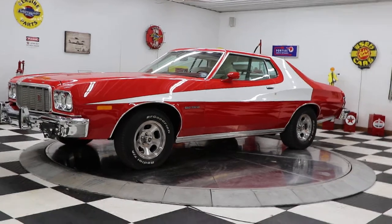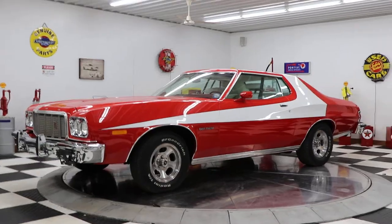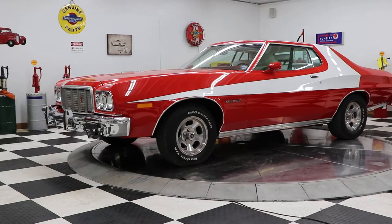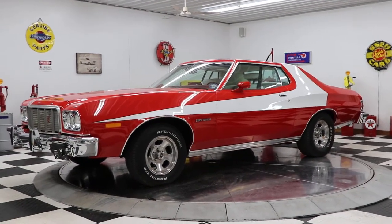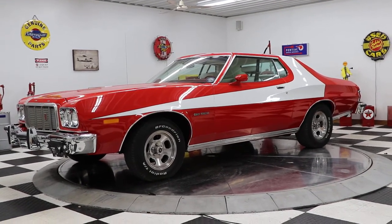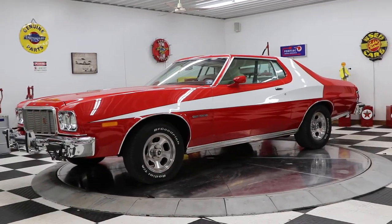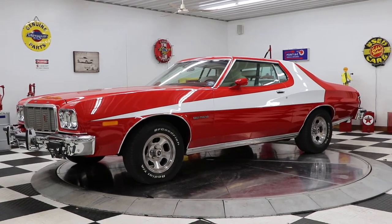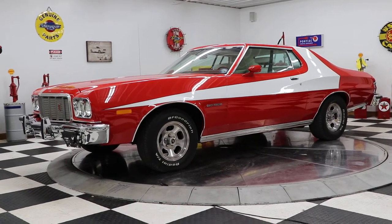The detectives just brought this car in. Starsky and Hutch. Wow, what a car. What an iconic piece of television history right here in the making here in Clarence, Iowa. I'm going to tell you about this car. This is a 1976 Ford Gran Torino. It has a 351 engine in it, automatic transmission. And yes, this is an actual Starsky and Hutch car.